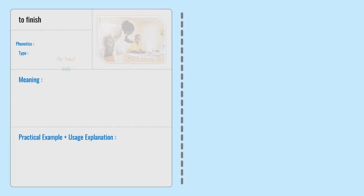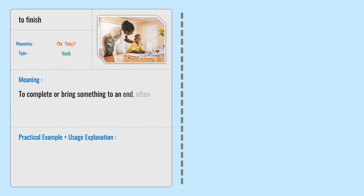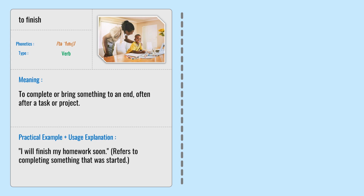To finish. To complete or bring something to an end, often after a task or project. I will finish my homework soon. Refers to completing something that was started.